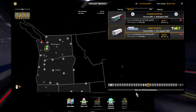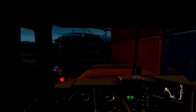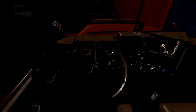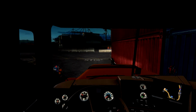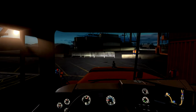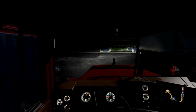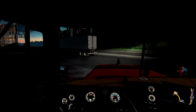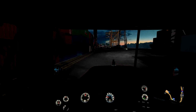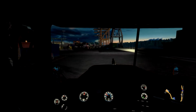So we'll do 2 runs in this episode. Looks like we're gonna take some yogurt. Hop back up in the cab here. Start it up. Set parking brake. See you, trucks. Enjoy your new home. See where I need to go. I think I'm taking it from the port, so let's pull out here real quick.